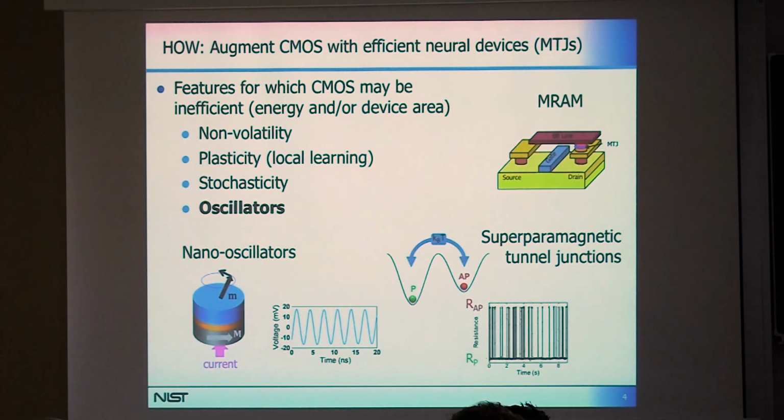That's, I think, very likely to happen. But there's other things that you can do with magnetic tunnel junctions. If you make them bad or smaller, they become superparamagnetic. That can generate stochastic processes. And there are a number of different ideas that people are pursuing where that might have some advantages. And some of the later talks in this meeting will talk about some of those.